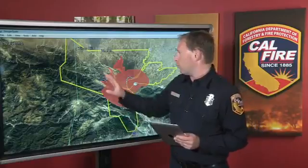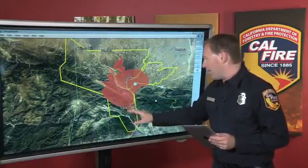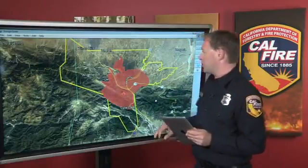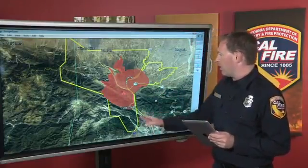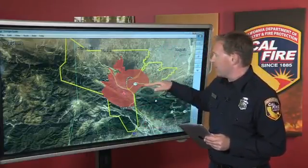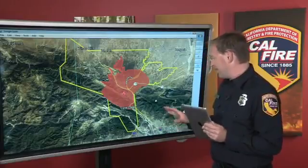These communities still remain threatened. The fire has burned right up to Lido Creek. Obviously, Lido Creek at a high elevation where wind naturally blows through some of these canyons. But right now we're seeing very gusty winds. We'll show you some of those wind conditions in just a little bit. But again, here is Highway 15 running right through here to give you some perspective. Here is Highway 138. Again, this all occurring in San Bernardino County.